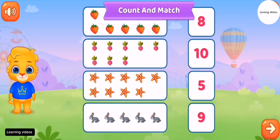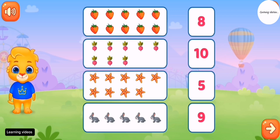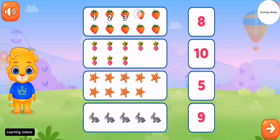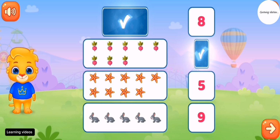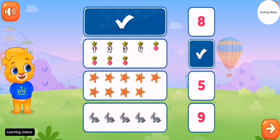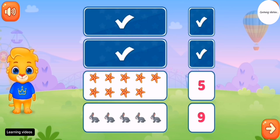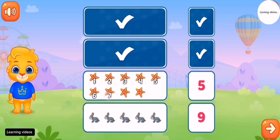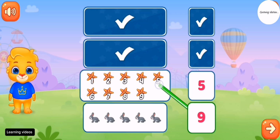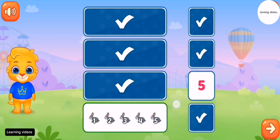Count and match. 8, 10, 5, 9. 1, 2, 3, 4, 5, 6, 7, 8, 9, 10. 10. 1, 2, 3, 4, 5, 6, 7, 8. 8. 1, 2, 3, 4, 5, 6, 7, 8, 9. 9. Well done! 1, 2, 3, 4, 5. 5.